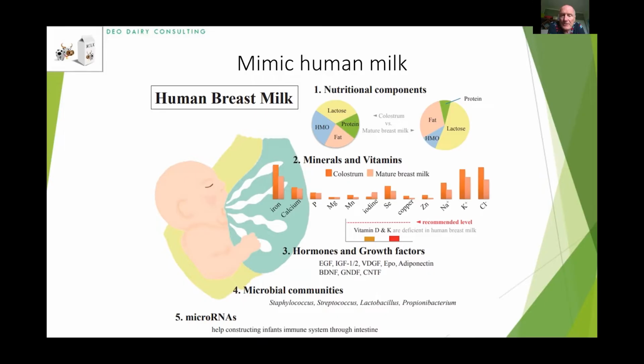Here, I've just got some comparisons, and we'll talk about these in more detail later. When you look at lactose, fat, protein, and oligosaccharides, on the left there in that circle, you've got colostrum. On the right, you've got breast milk. And I won't talk about what colostrum is. That's just the pre-milk. Similarly, we have all the different minerals and vitamins. In breast milk, there are also very important different types of hormones, growth factors, and there's a good sized microbiome in human breast milk as well. And the last one there is microRNAs, and we'll talk about those as well. So this is just a small snapshot of what's in human milk.